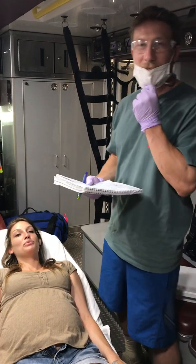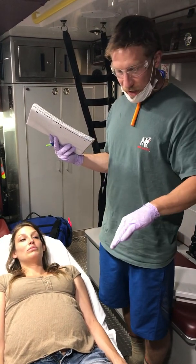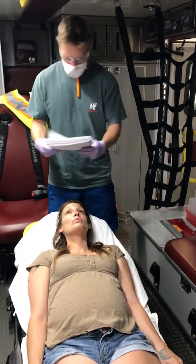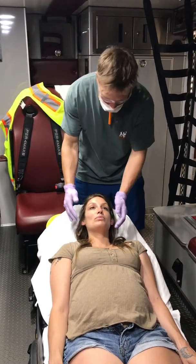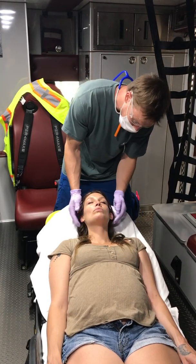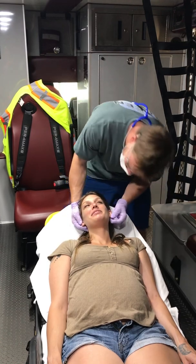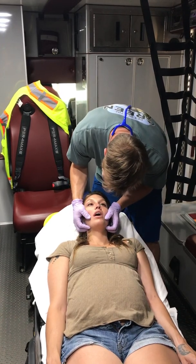Alright. Now I'm going to palpate and do a head-to-toe exam, starting at her skull, working down to her pelvis, and then checking her extremities. I'm going to start with the scalp, and I'm going to check for bruising, blood, fluid coming out of her nose, ears, mouth, what have you. Seems normal, normal head, maybe on the small side. Nothing in her ears, nothing in her nose. Her mouth looks good. Could you open your mouth, ma'am?